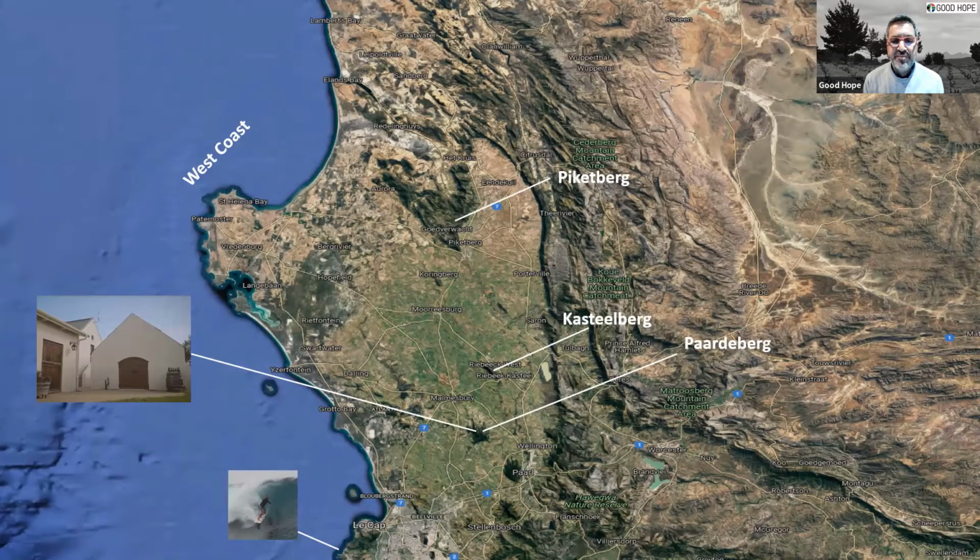That's the other mountain. The Paardeberg is famous for its granite soils. The Kasteelberg is famous for its schist soils. Then on the northern side of the Swartland, you have the Piketberg. We will come to that as well, but that's kind of a natural border before moving to the Olifants River area, which is a bit further north. And obviously, Eben being quite the surfer, you can spot him sometimes. That's a real picture of him surfing the waves on some of the very nice beaches south of Cape Town.